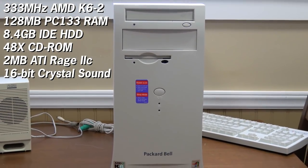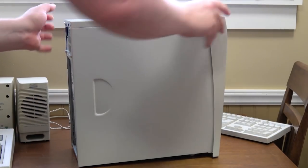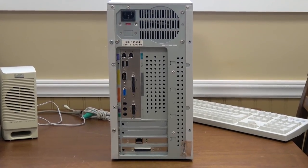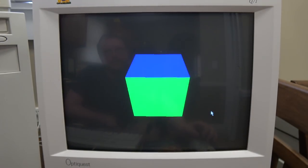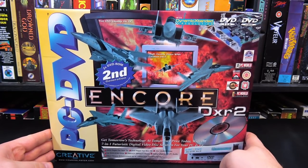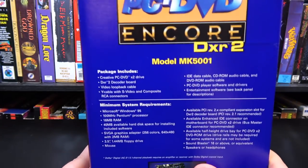Not a whole lot going on, as you can see from these specs, but that's precisely why I wanted to get it up and running, because it's to me one of those ideal examples of just a beige white box looking tower that does what you need it to and absolutely nothing else, making it a prime example of something where you should be able to see upgrades really making a difference. As for this box itself, well, this is a new old stock box. It has never been opened.